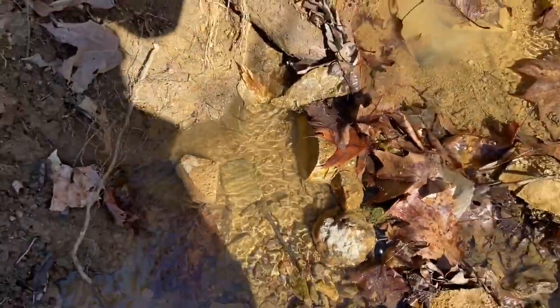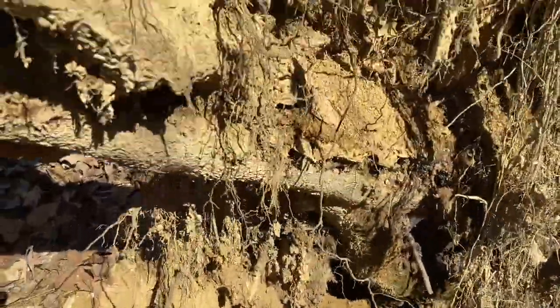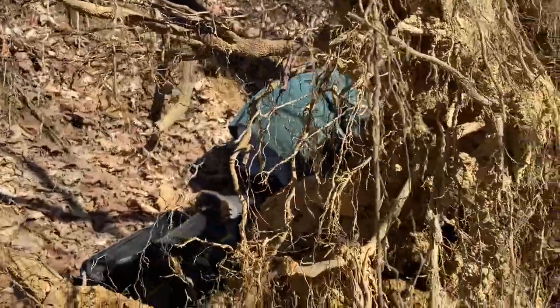I'm going to grab that one here in a minute. Let's get it now. Look at that guy. Pretty cool, huh? But up the bank here, there's a down tree, clods on the other side, and it's the same thing. It's just covered in all these stems.